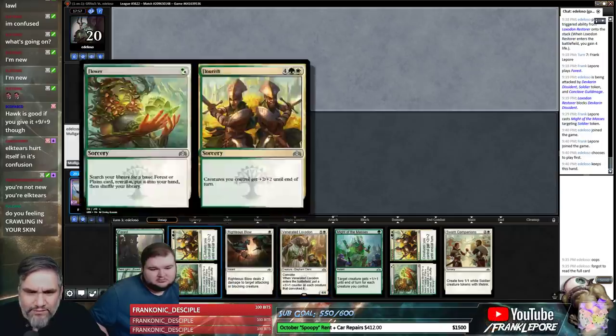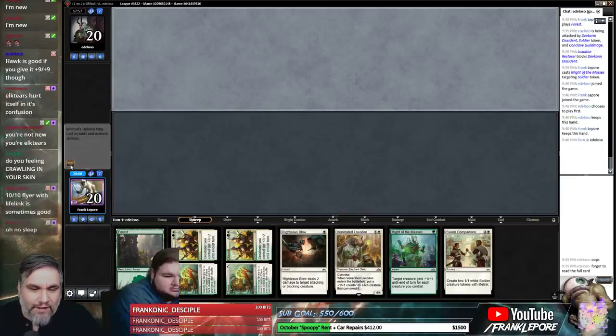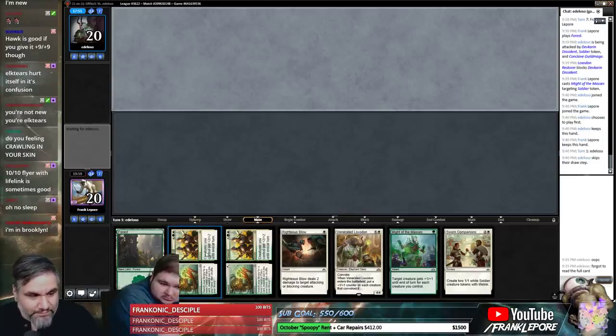This is actually fine. I think the Flower versus Flourish. Flower Flourish is making these unkeepable hands pretty keepable otherwise.